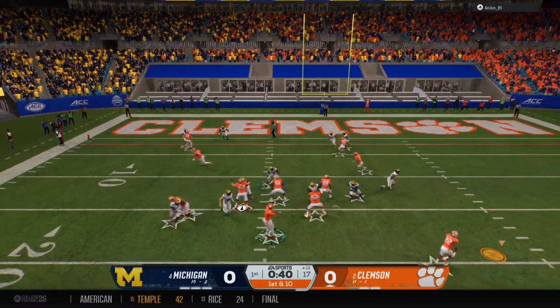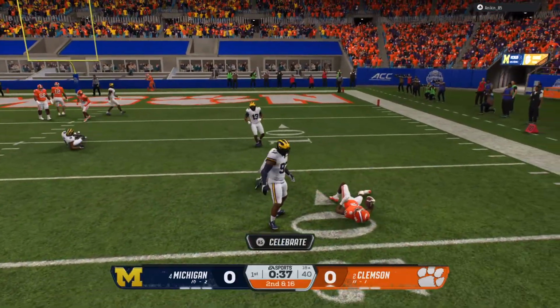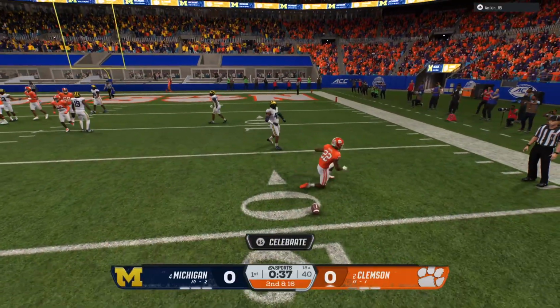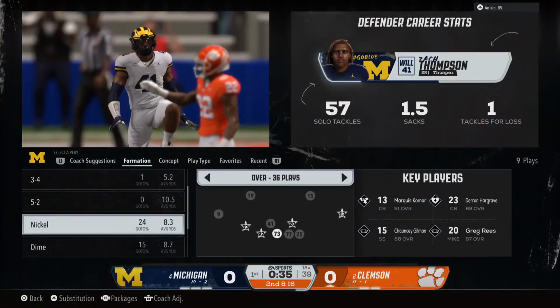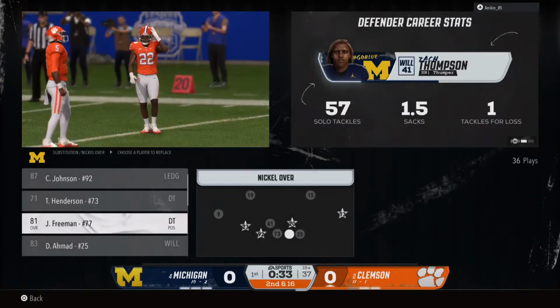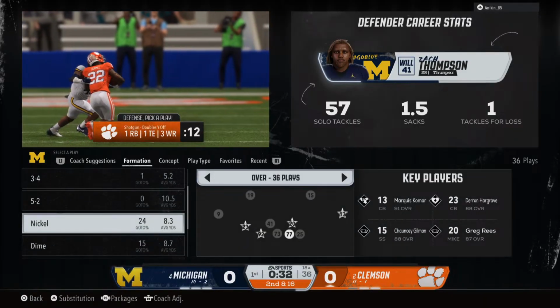On 1st and 10 here, looking to throw the ball. Fighting him off. The defense drops him for a loss. He went backwards there. A 2nd down behind the sticks now. You know, he had nobody open downfield because of great coverage there by this defense. But what I love to see is how they run to the ball.